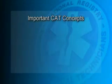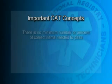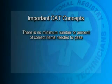It's very important that a candidate keep in mind that regardless of their performance level, they will get about 50% of the questions correct and about 50% of the questions incorrect. And that has no correlation with whether they have been successful on the exam or unsuccessful. With CAT, there are some important concepts to remember. There is no minimum number or percent of correct items needed to pass.